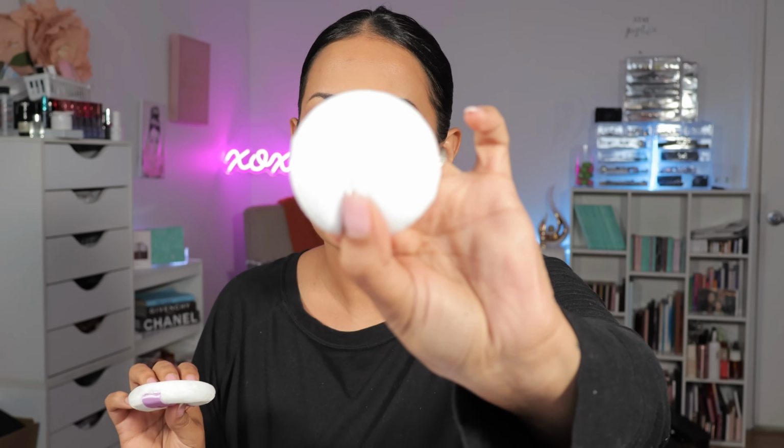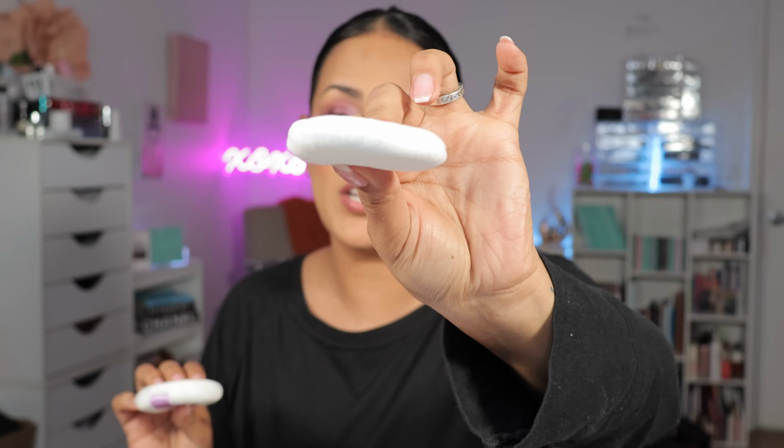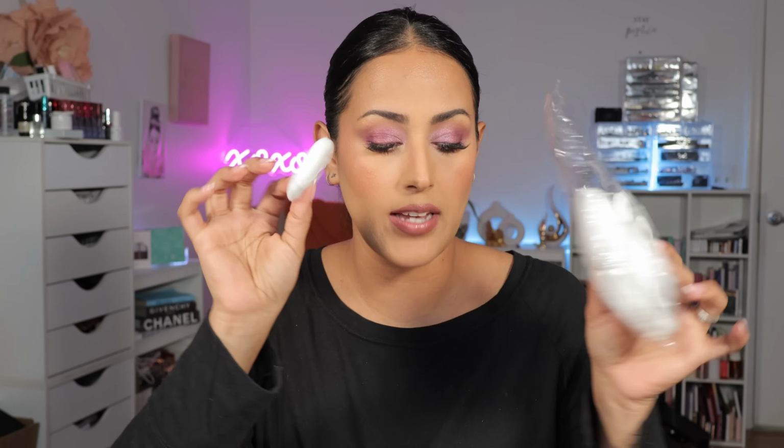It's kind of hard to really see based on a picture whether or not it's gonna be a great dupe. This is definitely a powder puff that I would use. It is a normal little powder puff. It is fluffier than what we're used to, but not as fluffy, and it is smaller. $2.10. I love that they're disposable. I love that they're affordable.